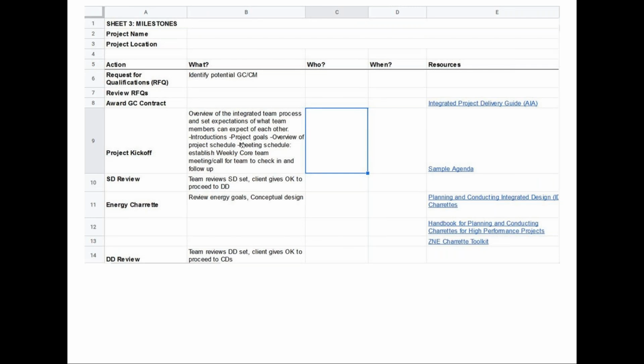The milestones is one of the beefier sections in my opinion, and it's basically a way of trying to get out a project schedule. So you may have another tool that you're using for scheduling, both in the design and the construction phase, but this may have a few milestones that aren't in a typical construction schedule. So things like doing an energy charrette. And for each one of these, we try to identify what would be included in that milestone, and then there are blanks for you to fill in.